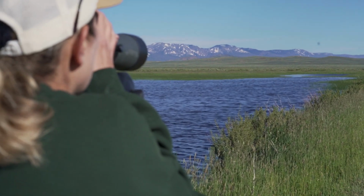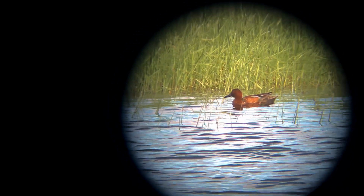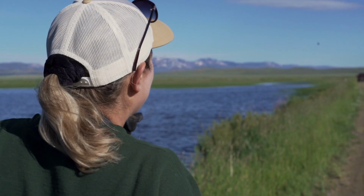And a pied-billed grebe and a cinnamon male. And then the road gadwall.